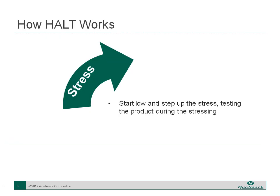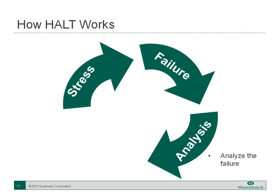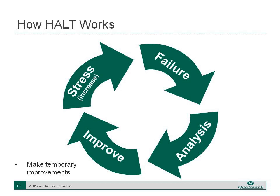It's a repetitive process, HALT. You'll start with a stress, stepping up the stress, and doing your full functional testing at every step, looking for failures. Once you actually find a failure, you'll do an analysis, see if you've got a soft failure or a hard failure, get some information back on it. If you're in the middle of a test in a lab that's not in-house, then you're more likely to do some kind of temporary improvement or somehow ignore that failure mode so that you can continue to increase the stress.